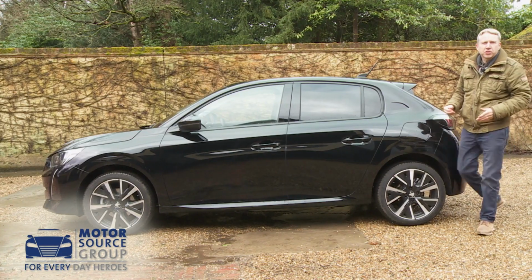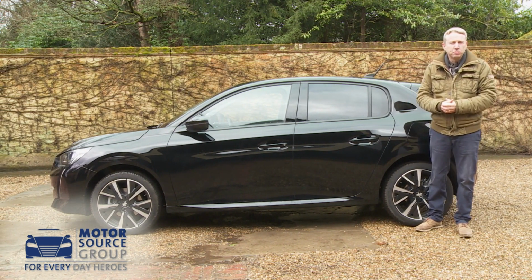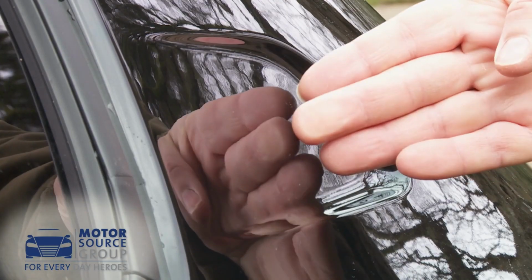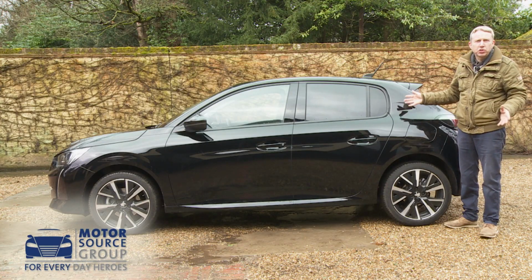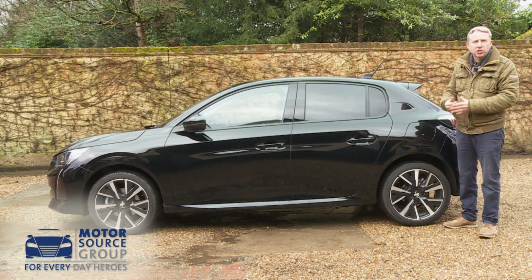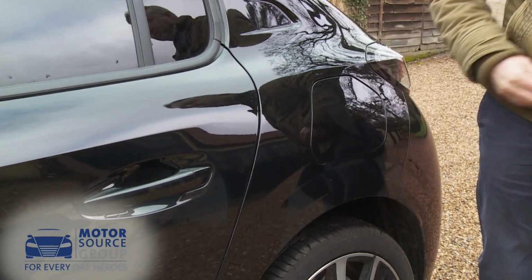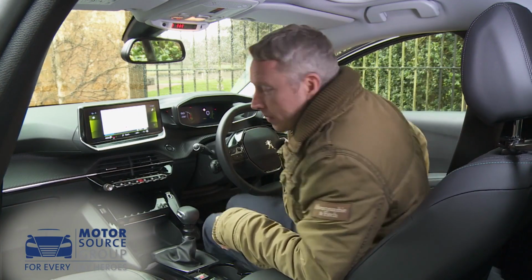In profile, things are a touch more conventional, though if you're familiar with the previous generation model, you'll immediately notice this squared-off C-pillar with these curious recessed indentations. And you might also note just how much larger and lower this current car is, with its wide wings and curvier body. Right, time to take a look inside.